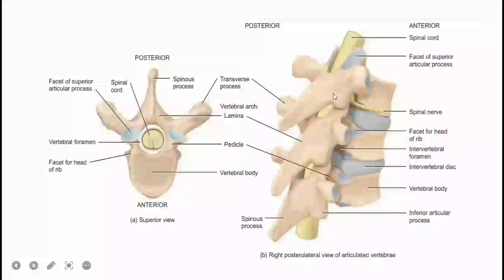So let's get to identify this disc which I've been talking about. We have the intervertebral disc right here between two adjacent vertebrae. And for this case, I can say this is a thoracic vertebra, since we have some facets along the transverse processes, which we'll be able to learn. So let's just identify the intervertebral disc located at this point.